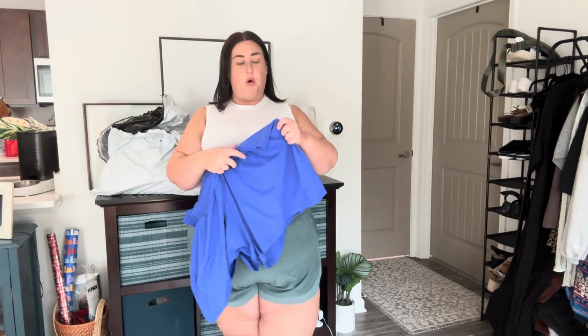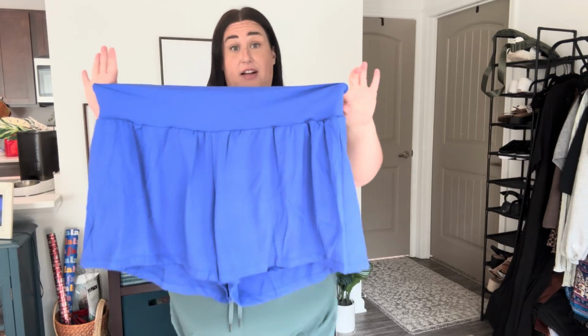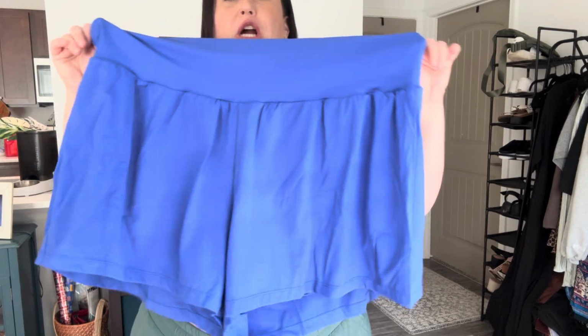Okay, the next one I got I think is the only pair of shorts I picked. Most of their shorts are athletic shorts. This one came in a regular length and a long, and I did pick the long. I got this in a 3X and I love the color. This is like the kind of color I want to go with my nails.